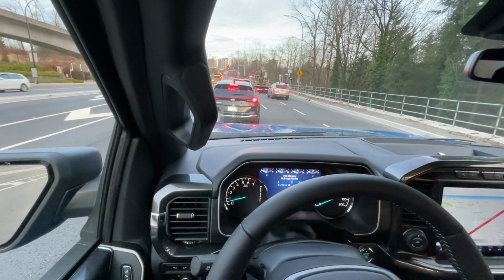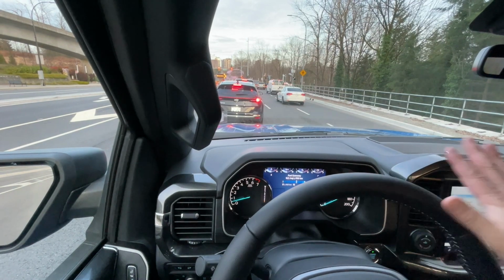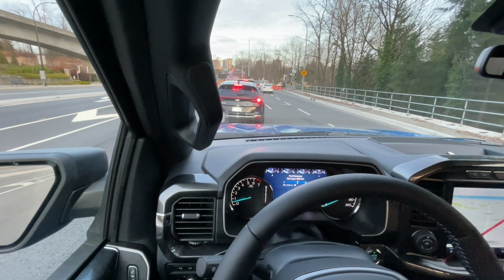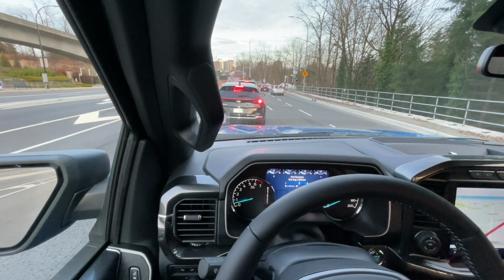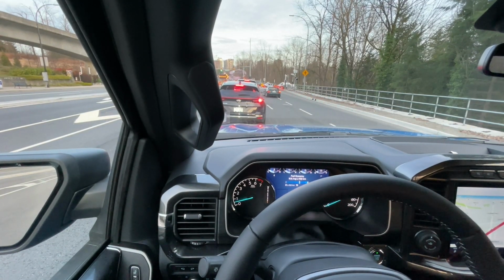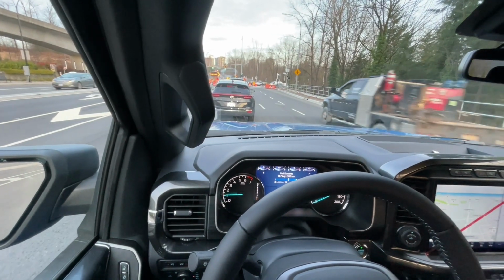But there's something beautiful about this F-150. Everything feels just right. The amount of technology, the features, the design, the exterior design, everything looks just right. And again, the overall look and feel is, I think, the strength of the Ford. It's a truck that you fall in love with right off the bat. You come on board, you start the engine, you start driving, and you say, wow, this is a great truck.